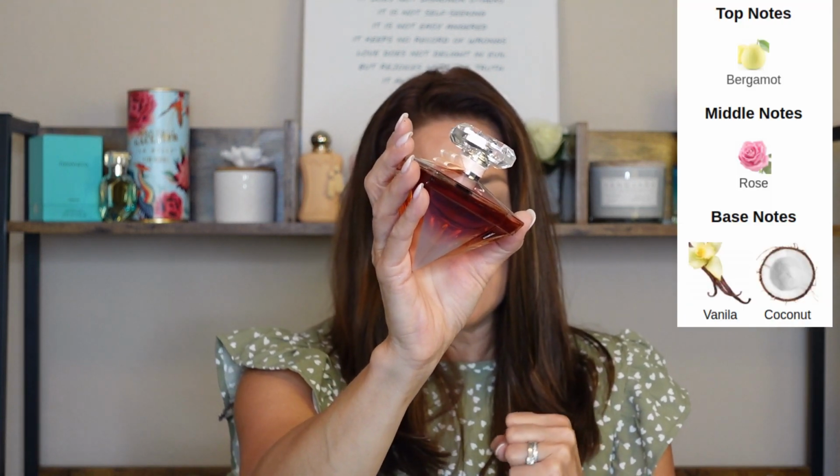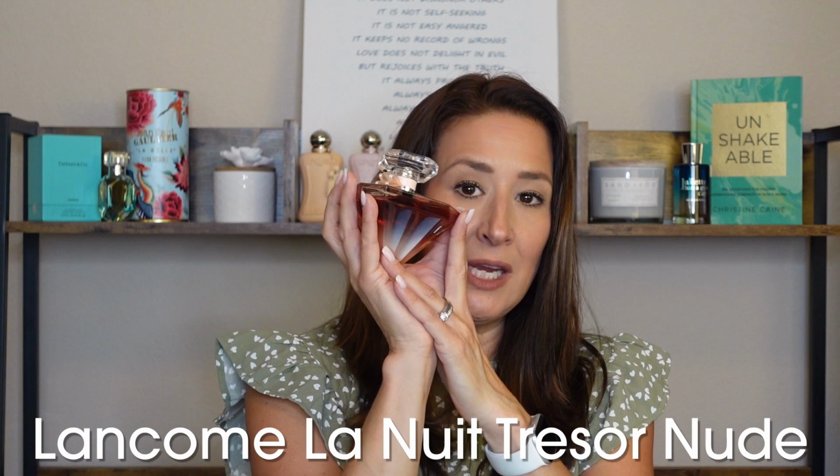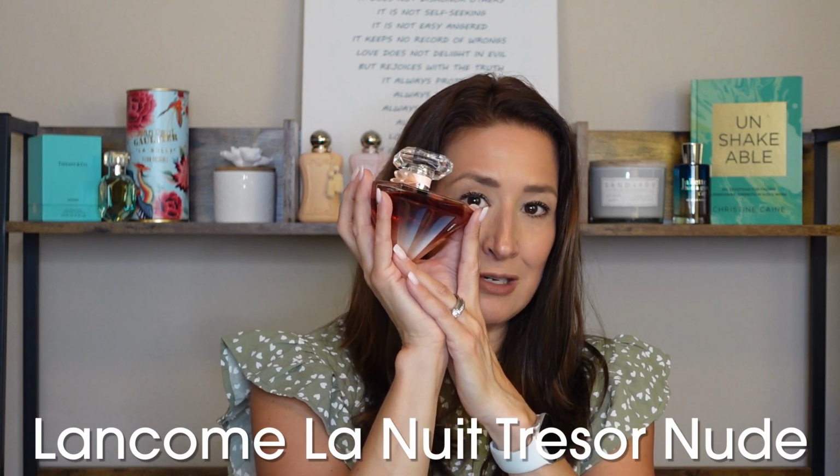So when I describe this to you, it's creamy, it's beautiful, but it's still so wonderfully blended. This has bergamot in the top note, rose in the middle note, vanilla and coconut in the base note. And this is La Nuit Tresor Nude.